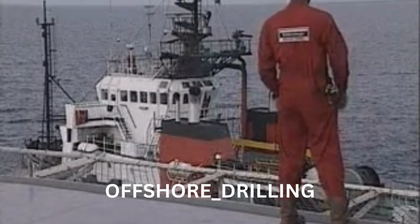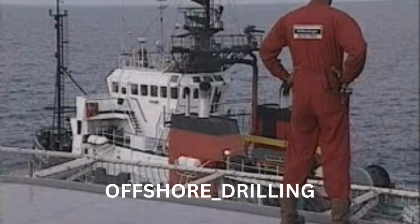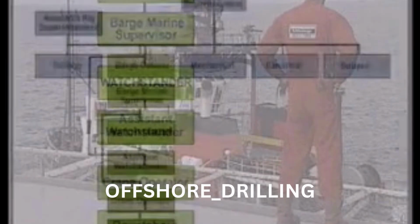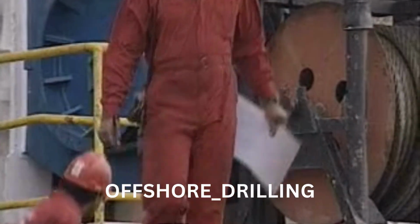The watchstander reports directly to the barge marine supervisor. He needs to be a good team player and not just with the members of his own department, because during an average working week, a watchstander will work with all departments on the rig. Without a good watchstander, life on the rig would soon become very difficult. Let's take a look at the job in more detail.